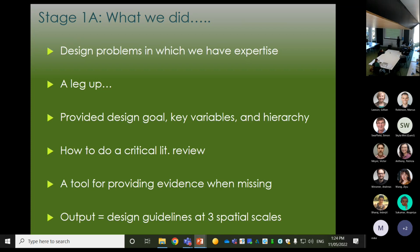We give students a leg up. So this addresses this problem of them coming in with not much knowledge. We give them a lecture from experts about the topic. We help them understand the variables behind solutions to a problem so that they understand where to focus their lit review. We give them a little brief summary of the literature with references behind it to try to get them started in their critical lit review.